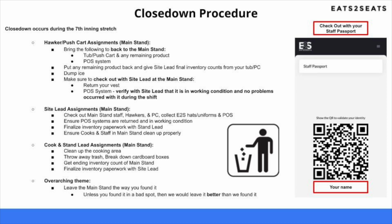lead your final inventory counts from your tub or pushcart, to dump your ice, and then after that's done, check out with your site lead at the main stand, returning your vest and your point of sale system, and then also verify with your site lead that they have the correct point of sale pin down so we can get you an accurate tip pay.